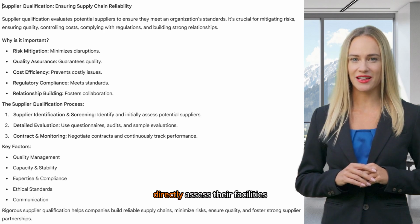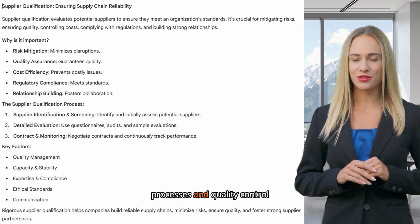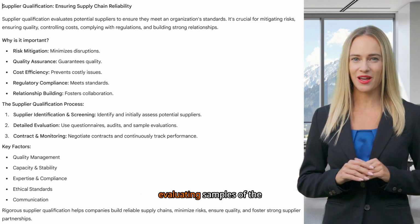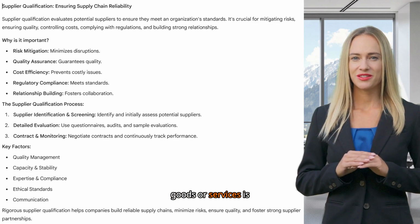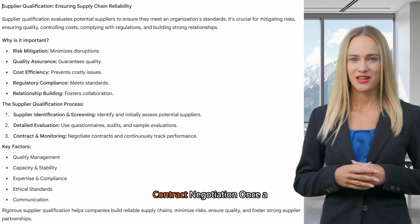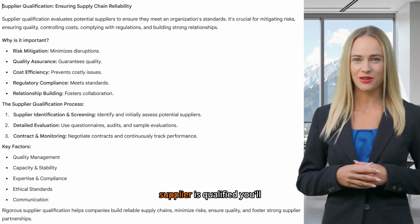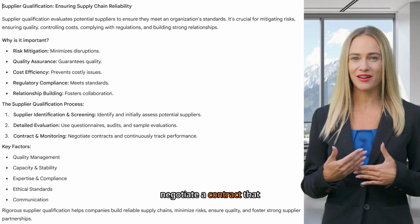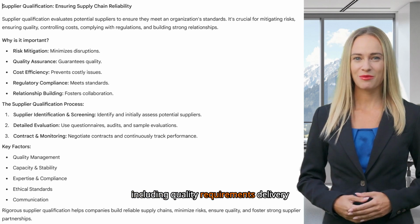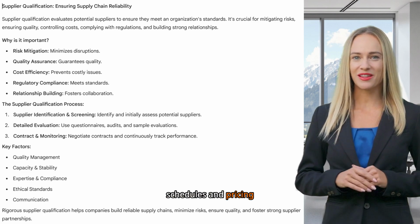This allows you to directly assess their facilities, processes, and quality control measures. Sample evaluation. Requesting and evaluating samples of the goods or services is crucial to ensure they meet your quality specifications. Contract negotiation. Once a supplier is qualified, you'll negotiate a contract that outlines the terms and conditions of your agreement, including quality requirements, delivery schedules, and pricing.